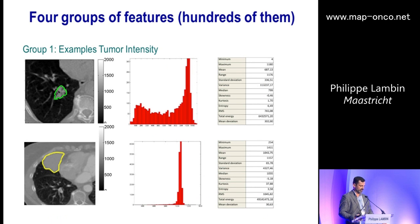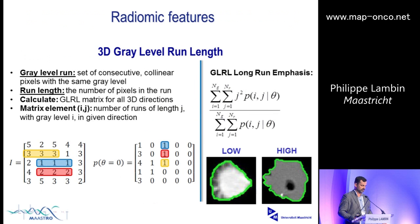Here you have tumors with different intensity. In the above panel, you have a large spread of intensity, and in the lower panel, you see a very narrow spread of intensity. That's also a quantitative representation of different heterogeneity of those tumors. And even though the first one is probably smaller, it's much more heterogeneous, and that also tells us something about the biology of this tumor.